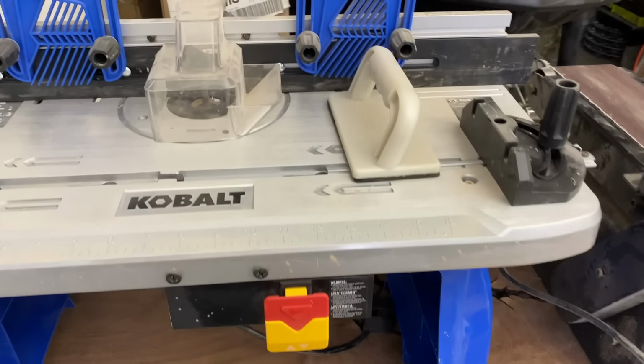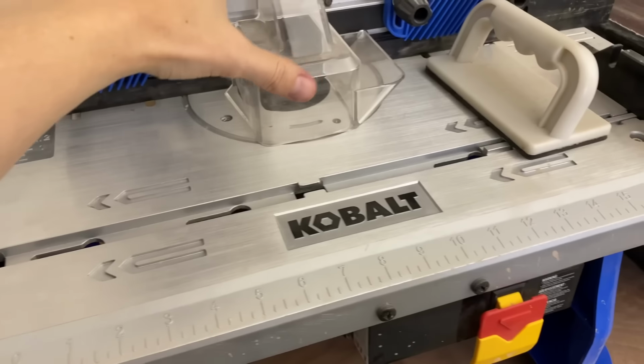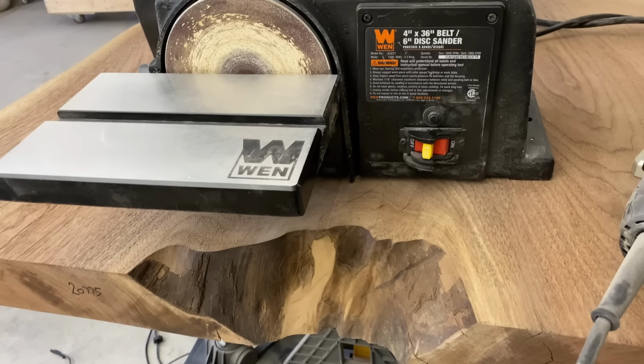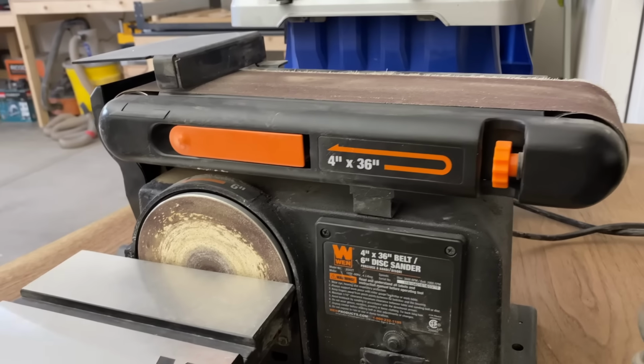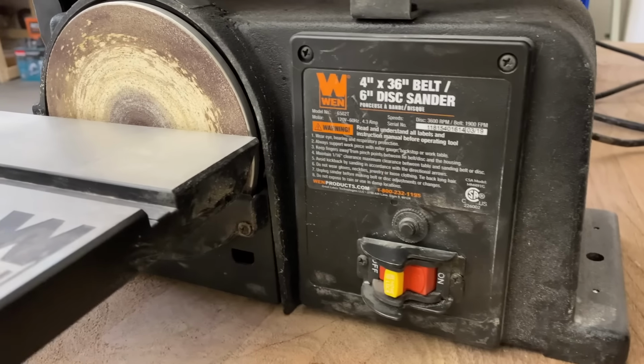This is my DeWalt table router. I did a whole video review on it. It's awesome. Next up is my WEN disc/belt sander. While I usually don't recommend buying WEN machines, this one was a pretty good purchase. I'm really happy with it.